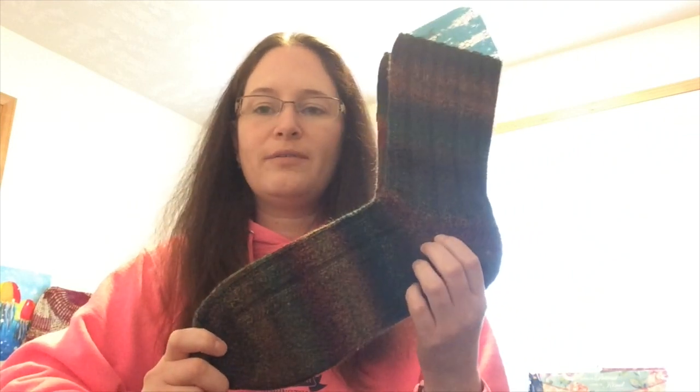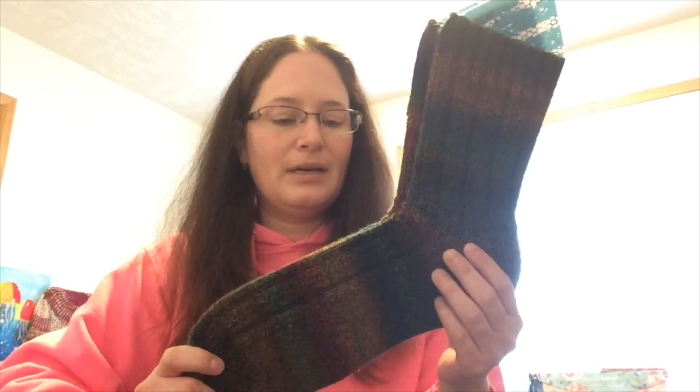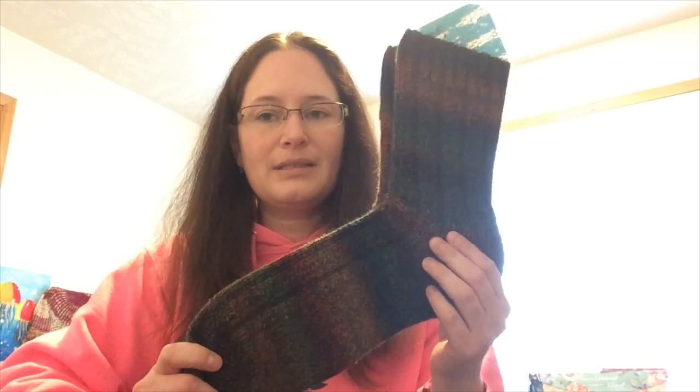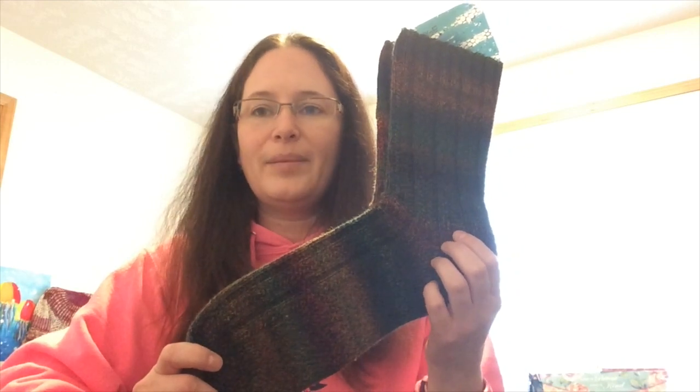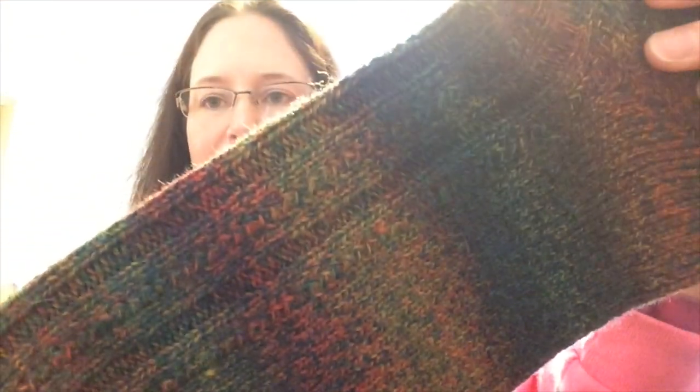Again, just a quick recap about the socks. They are knit in Patton's Croy Clover colors on a 2.5 millimeter needle, which is a US 1.5, I think. I never use the US numbers. In the Simple Skip pattern, SKYP, free on Ravelry. Makes a nice ribbed pattern.